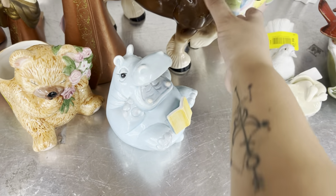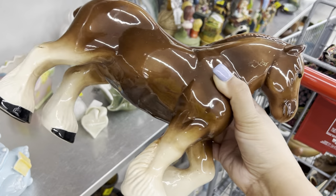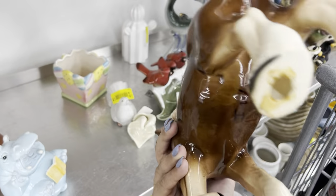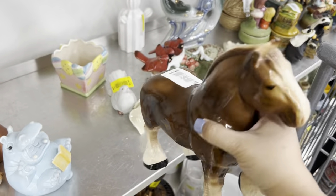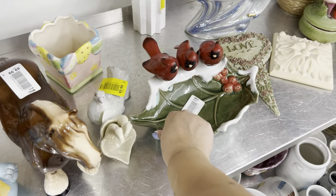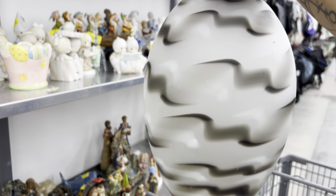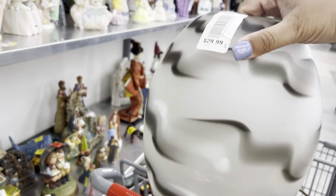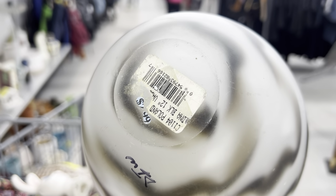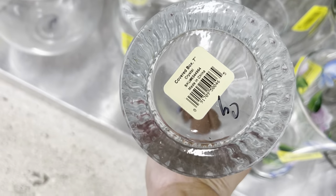Hippos. I'm not sure what the overall consensus is with hippos. If they're desirable pieces, I would pick up this horse though if it was a planter, because I've sold planters like that. That cardinal birds thing was kind of modern. I think this vase, it says Poland on it. I think it's beautiful. It's kind of 80s, but I left it behind anyway. It's too big.